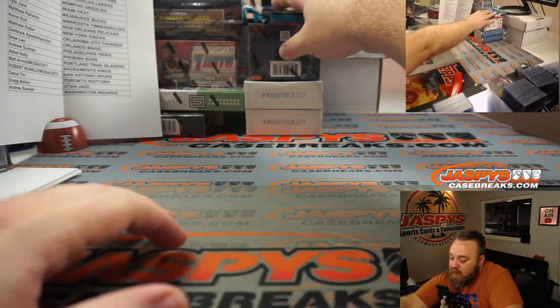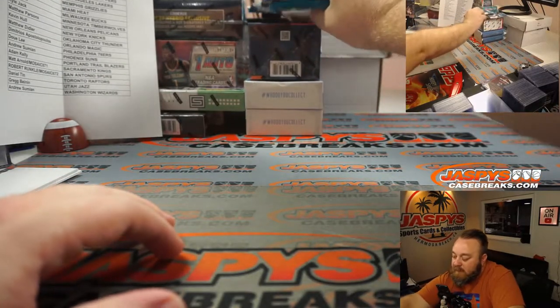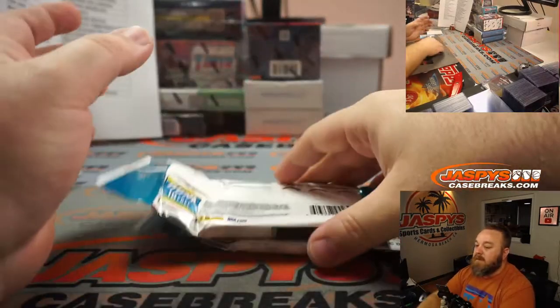Next up, we're going to 18-19. So one year forward, Luka, Trae Young.